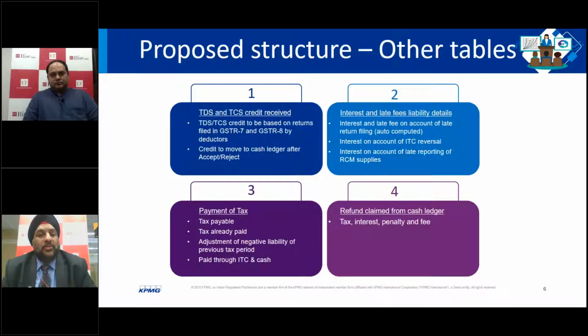Apart from these two tables, there would be other four tables. First one, of course, is on the TDS and TCS credit received. Now, the TDS, which is a tax deduction at source, GST TDS, and the TCS provision are not in full flow as of now, but as and when these provisions are implemented, whatever credit you can claim because of the TDS and TCS which have been deducted would need to be filled in this table.